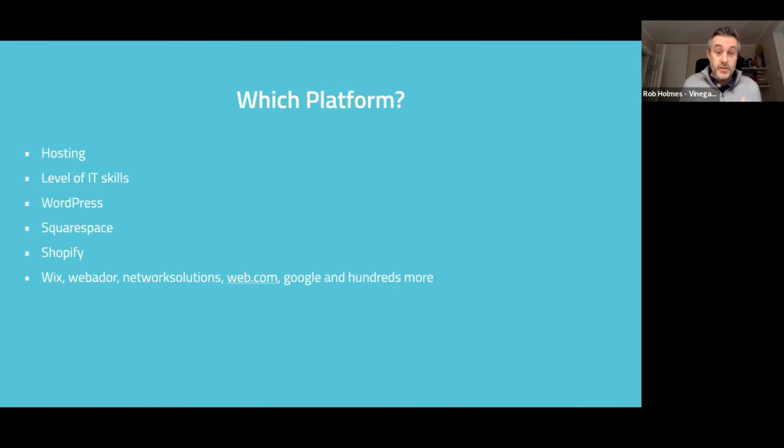But I think the first thing to do is decide which route you want to go down. And today I'm going to talk about a few. I'm not going to talk about them all because there's hundreds. I'm going to talk about WordPress, Squarespace, Wix, and Shopify. So Shopify is an interesting one. If you want to build an online shop, Shopify is a great platform to work with.